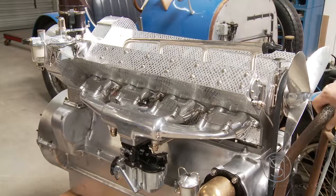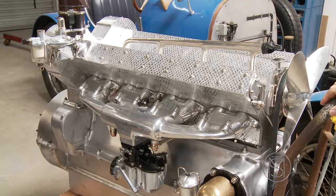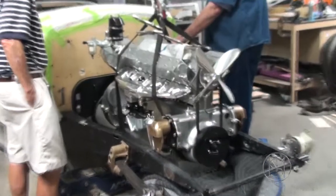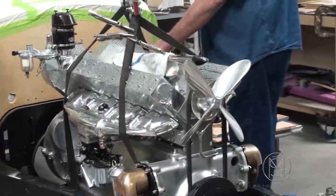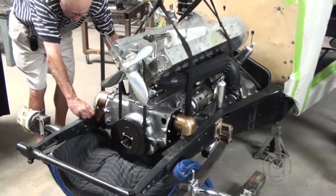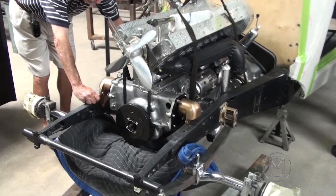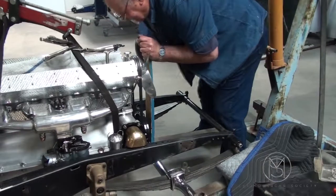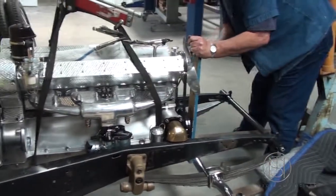These are amazing engines, and to see one sitting here all done, ready to be put back into our car over here. And I might say it is definitely heavy. So that's why Edouard needs it in the car at some point to make sure that the springs and the car sit exactly right.